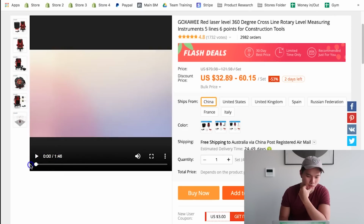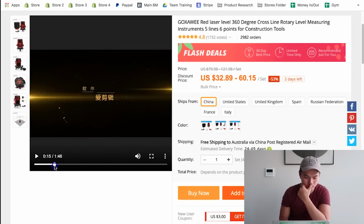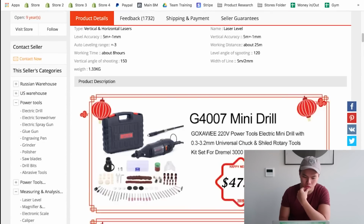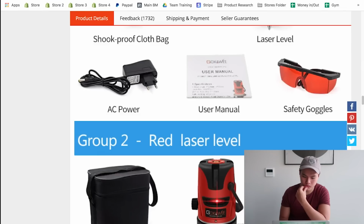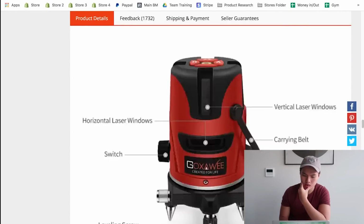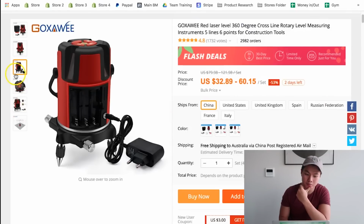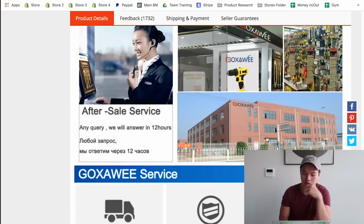So let's see what this product does. It's taking a little bit long, but let's look through the product details. Red laser level, blah blah blah. Oh, interesting. I'm guessing it's probably for DIY. So it's a product for measuring, for DIY. So you can target people who like woodworking, DIY, all this stuff like that. Just like that, I really found a product to test, which could be a potential winning product.